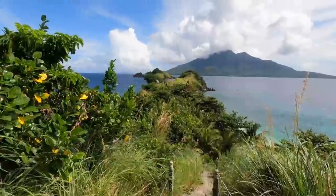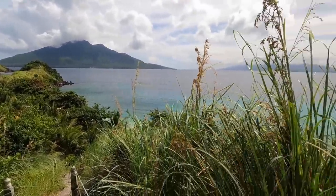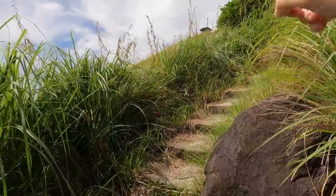So there were a few islands to choose from. Just like anywhere in the Philippines, there's loads of little islands scattered around. So we could have gone to another one that has like the classic sandbar, but we chose this one instead because, yeah, it looks kind of different. Already some beautiful views from here. Gonna look even better at the top.